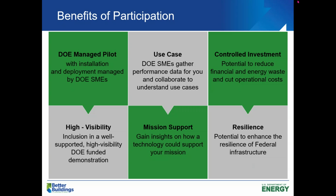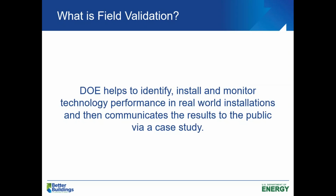So support your mission, and then really for the visibility, to help make sure these are highly visible projects that can really help demonstrate our emerging technologies. So I wanted to turn it back over to you, Amy, to talk about the next slide on what is a field validation. Great.